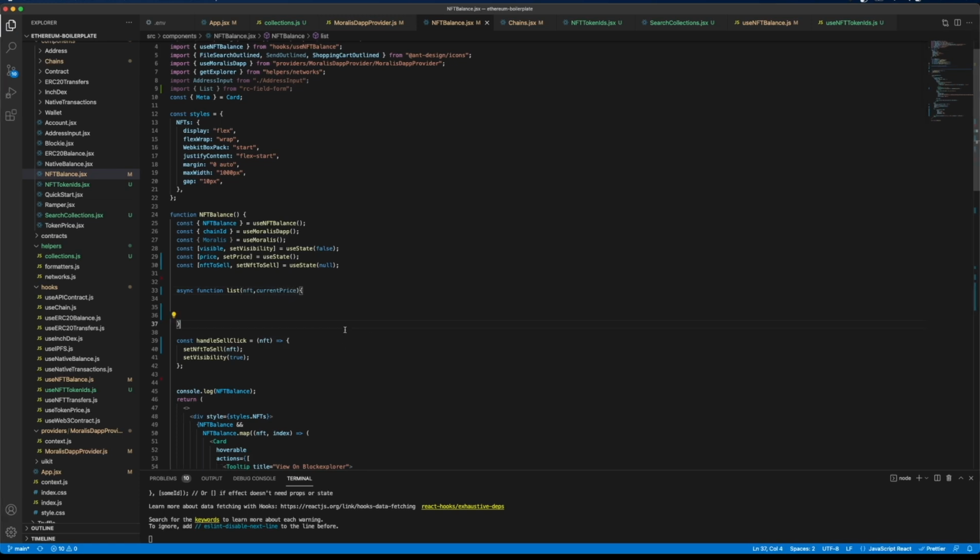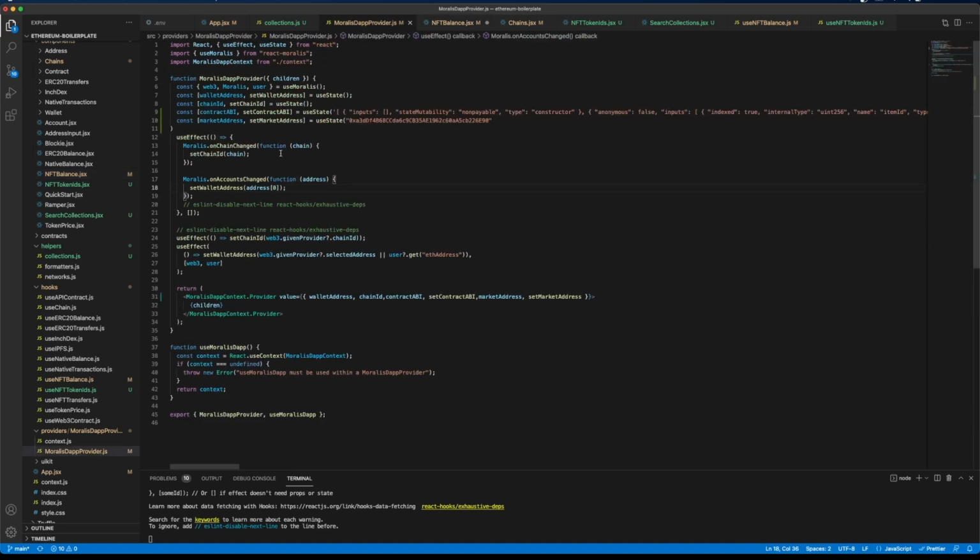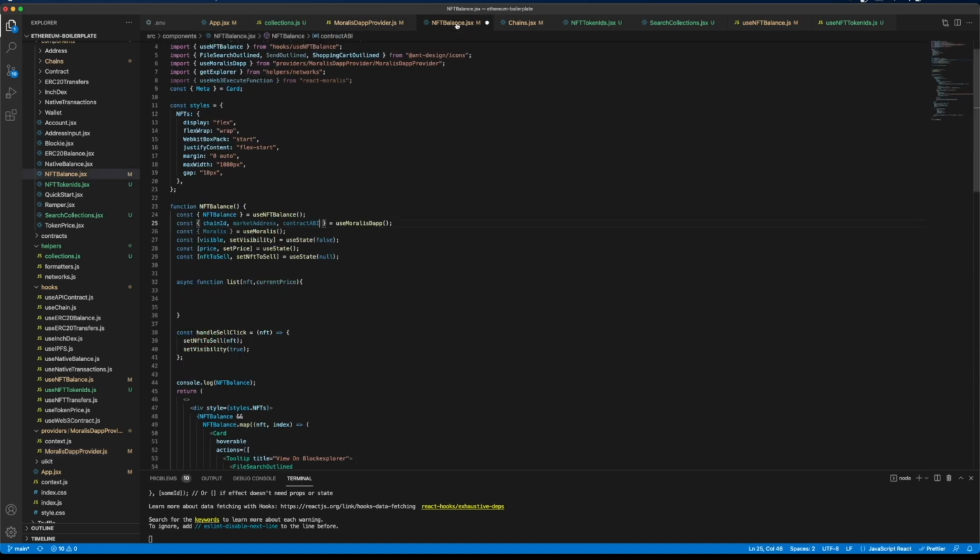All right, let's go ahead and import from React Moralis the functionality that lets us execute functions. All right, and then we can start bringing in stuff that we put in the useMoralisDapp provider. So we put market address, and we also put in contract ABI. Let's go check that it was actually that Moralis dapp provider. Market address and contract ABI, perfect.